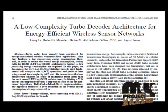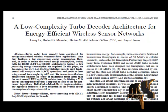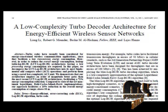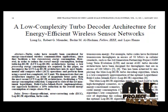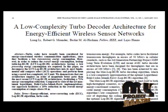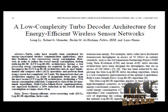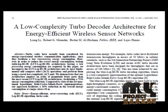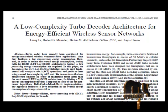The encoder structure is a parallel concatenated convolutional code with random interleaving, distributed over several sensor nodes. A simplified MAP decoding algorithm is used to build a number of blocks formed by the concatenated soft decoder of the constituent codes generated at the encoder side. In this paper, we propose a novel LUT log BCJR architecture for energy constrained scenarios, which avoids the wastage of energy that is inherent in the conventional algorithm.